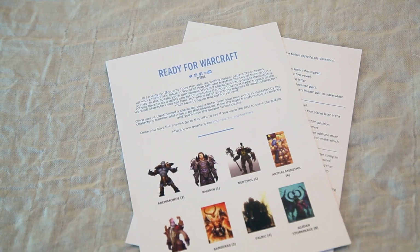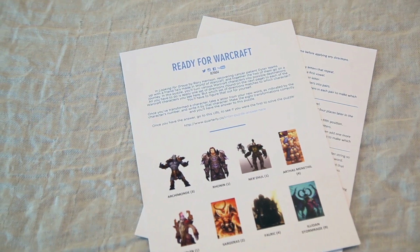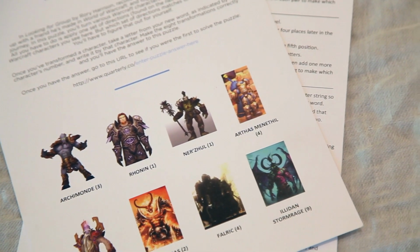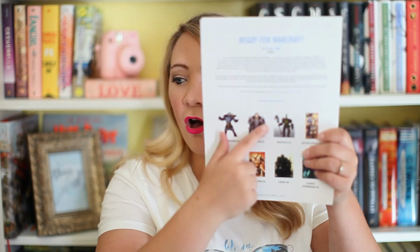In this puzzle, you'll turn various Warcraft characters into possible destinations. All you have to do is apply one set of directions found on the next page to each character. But which set of directions matches to which character? You'll have to figure that out for yourself. Once you transform a character, take the letter from the new word. Okay, so this is like a puzzle thing almost. So you're getting all these Warcraft characters down here, and this is like a thing you have to do, which I definitely will be doing.